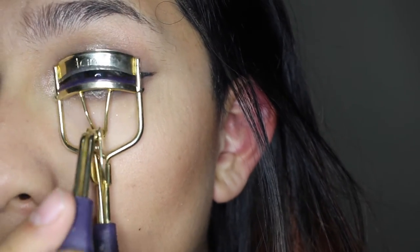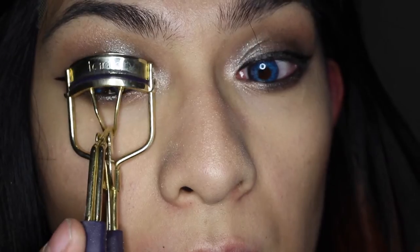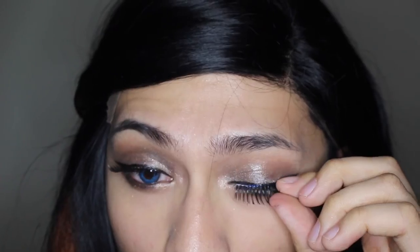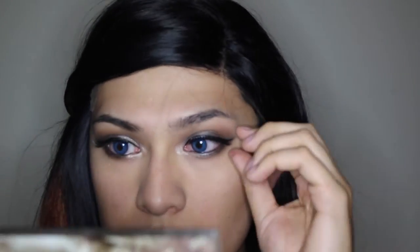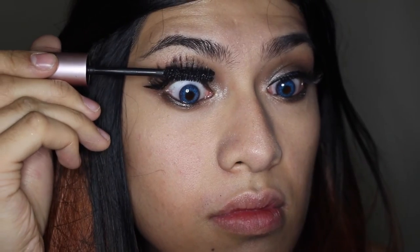Now, curl your lashes and prep it for false lashes. The type of lash I'll be using today is Ardell in the number 103. Please do not forget to apply mascara to help blend the fake lashes and your real lashes together.